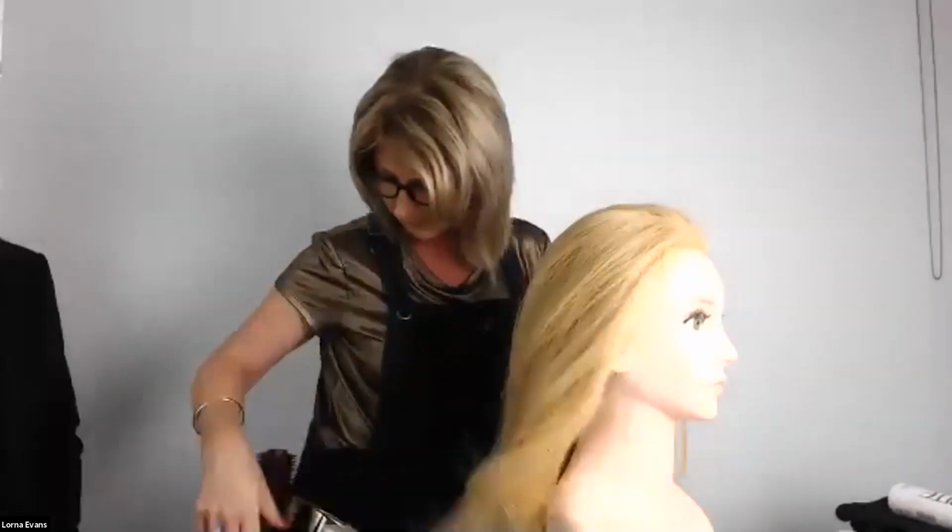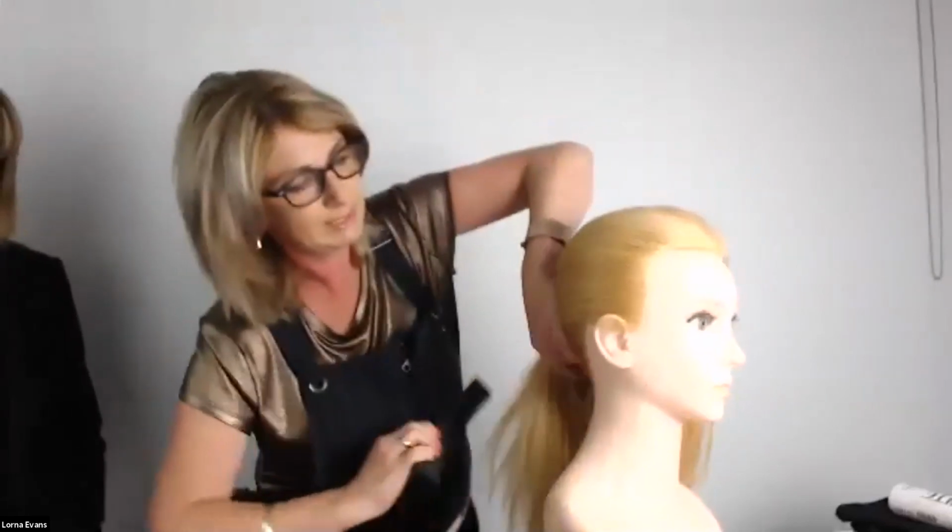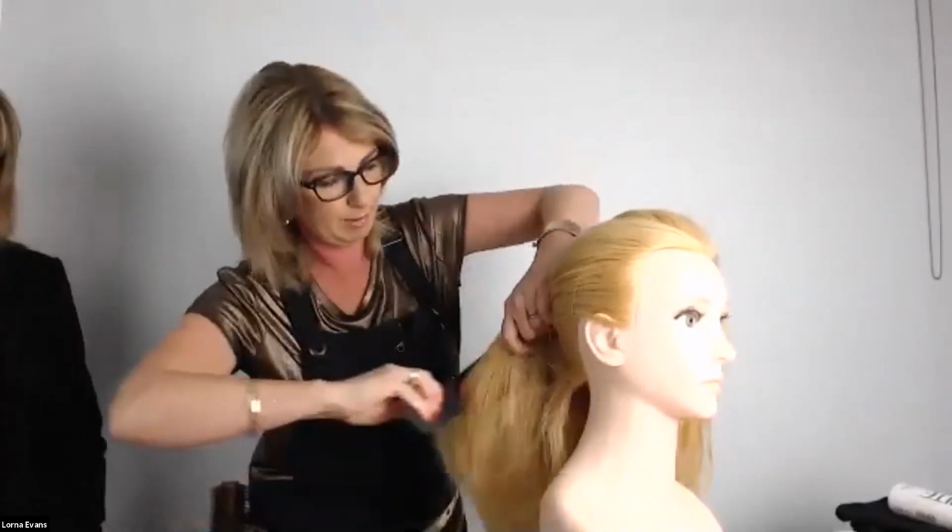How many of you have seen me prepping before for a ponytail? Has anyone ever seen the prepping that we do to create a ponytail?